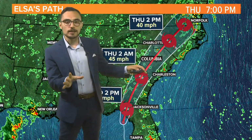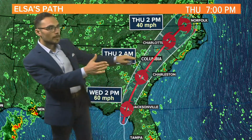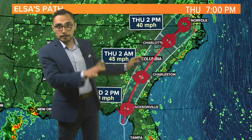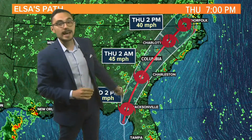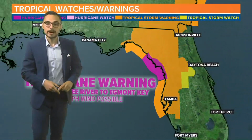So that's been the trend if you were sleeping and just waking up with Elsa, is that things are trending a little bit westward as it moves inland. So this puts more of South Carolina in play here in the Midlands for heavy rain, and it actually even puts parts of the northeastern cities in play for some pretty decent heavy rain.